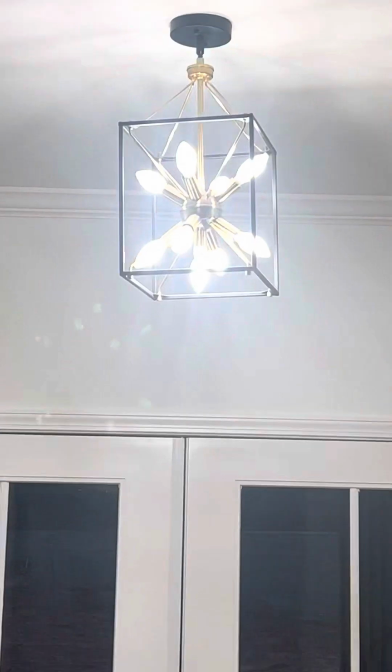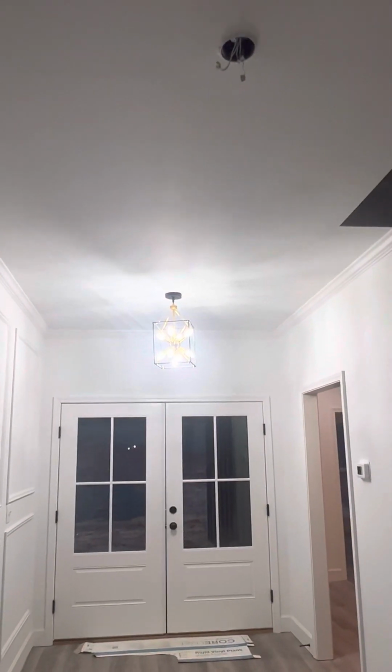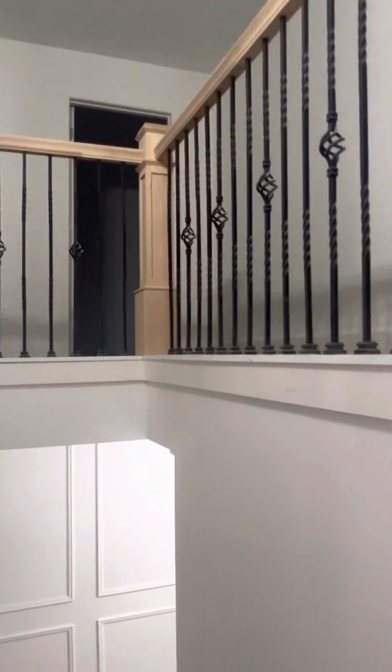That's a nice one right there. Really like that light. We featured it on one side already, and we've got another one. We'll have two in here, so that'll give us a nice entrance there. Black Sugar Designs is at it again. If you haven't got your new construction and you're a builder and you haven't got your designer, that's what you want to have. You need to be on the cutting edge because things are constantly changing.